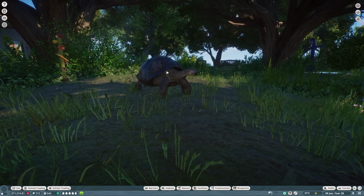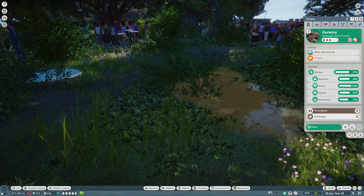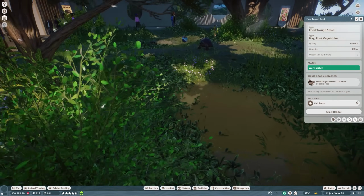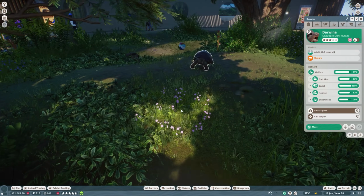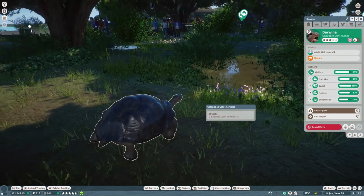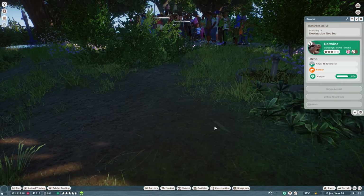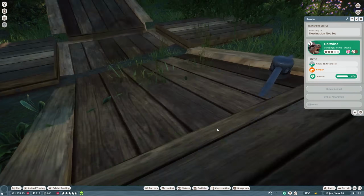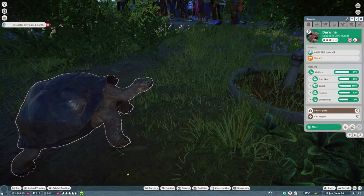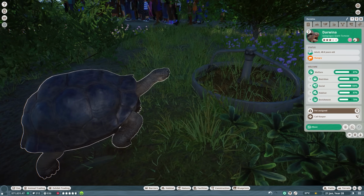How are our tortoises doing, by the way? We have Darwina. Oh, you're hungry? Oh, that's not good. I do hope that there is food right over here, but it is maybe a little bit too far away. There is fruit right behind you. Darwina, you should go there. Okay, wait, it feels so sad how slow these guys are. So I'm just going to move you right over here to hopefully make sure that you're going to eat a little bit. Are you going here? Yes. Does look like it. She's so slow.